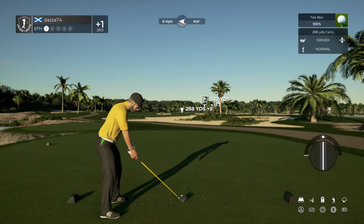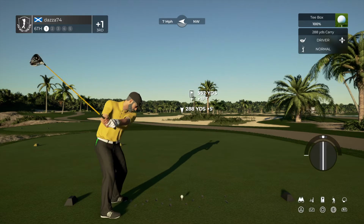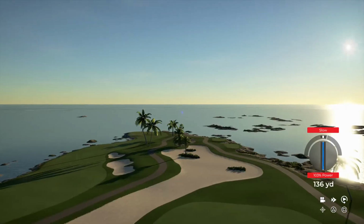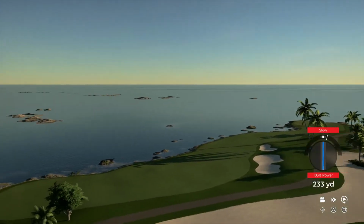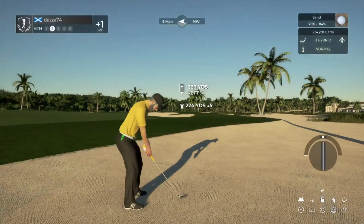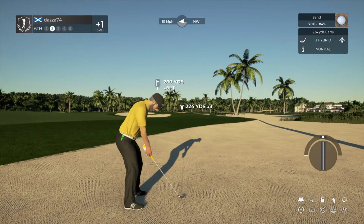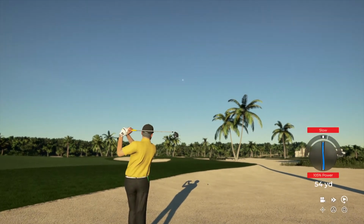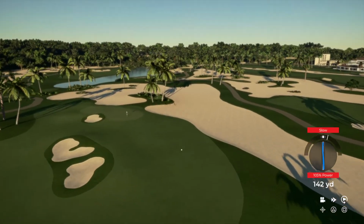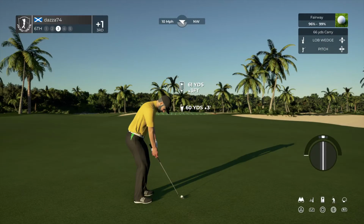And teeing it up now in a par five. Going to the beach. All right, let's pick our way out of this sand. And nicely done. You really got a hold of that one out of the bunker.